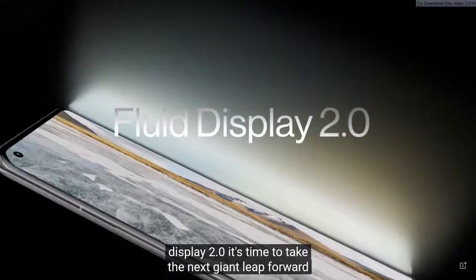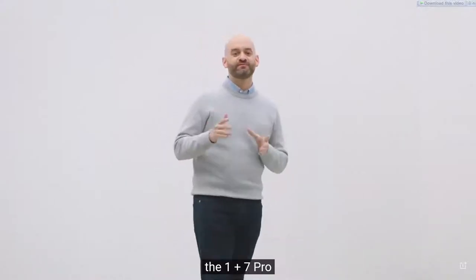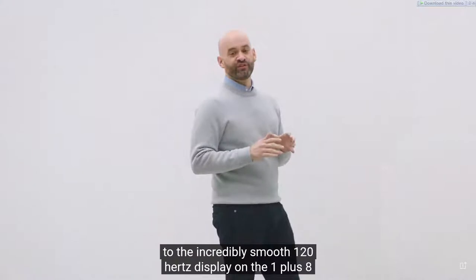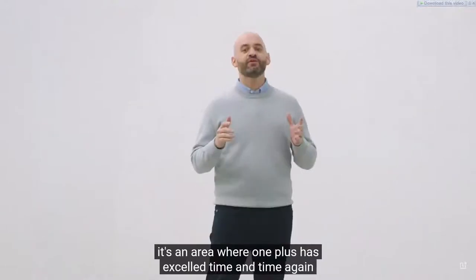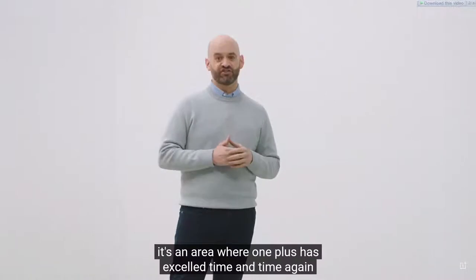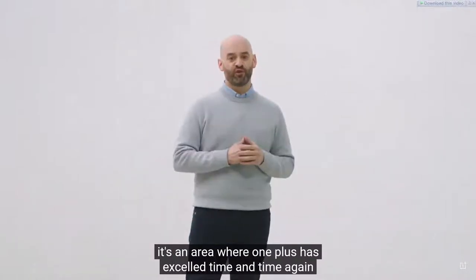From the industry's first 90Hz fluid display on the OnePlus 7 Pro to the incredibly smooth 120Hz display on the OnePlus 8 Pro and 8T, we know how important an outstanding display is. It's an area where OnePlus has excelled time and time again. Today we're taking another huge step forward in smoothness by bringing the next generation of display technology to the OnePlus 9 Pro with Fluid Display 2.0.